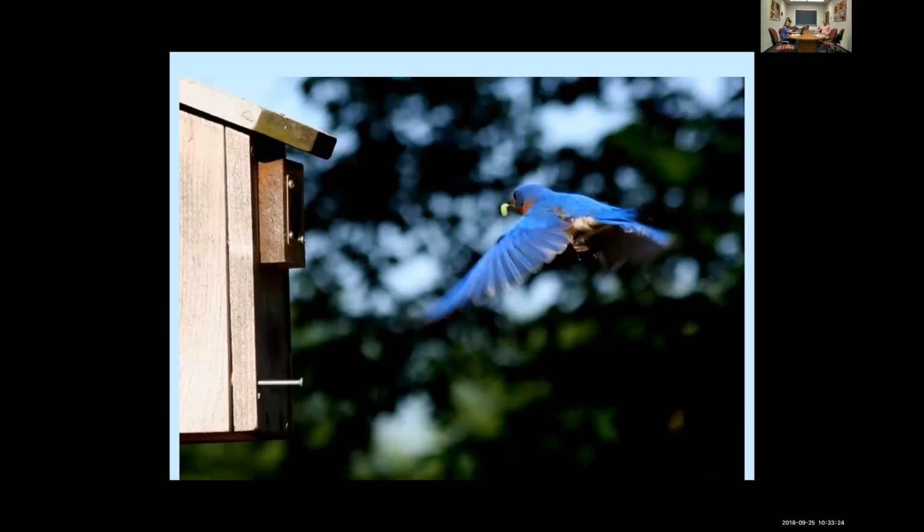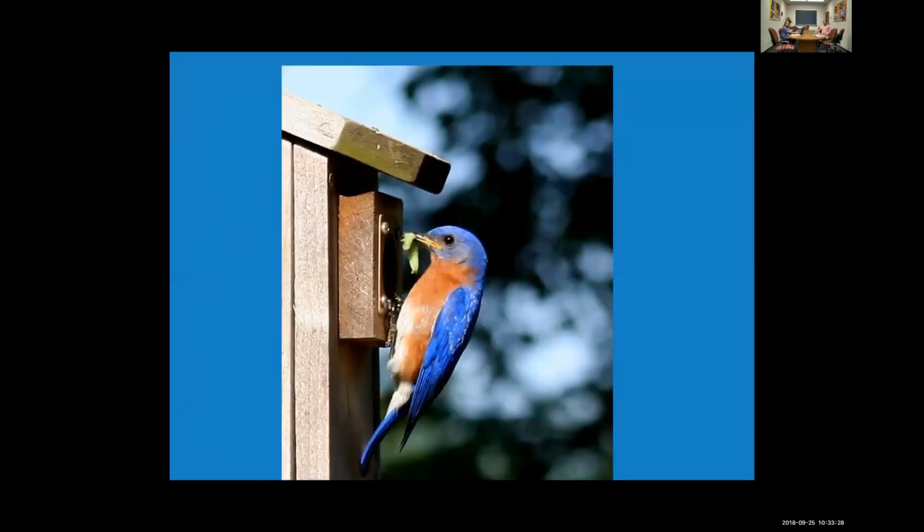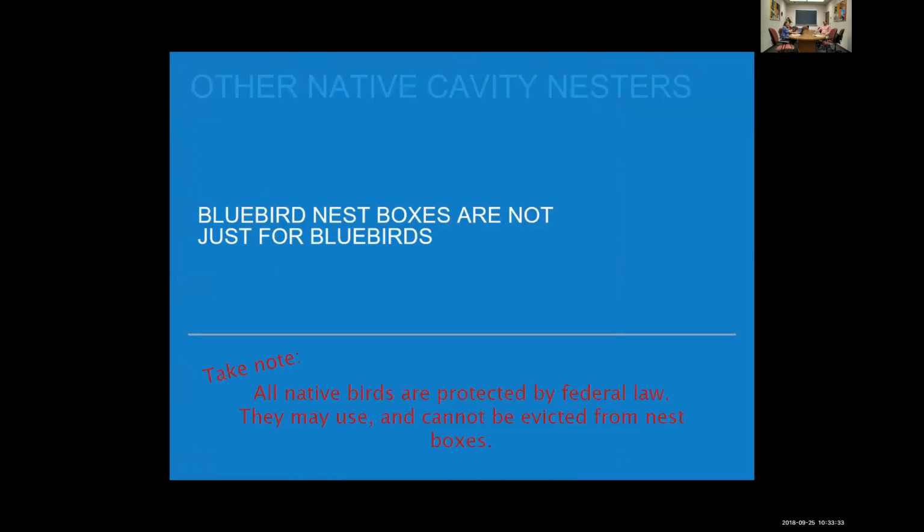Just another pretty shot of a bluebird feeding its young. I think that's the same bird. And I just have a few more slides.